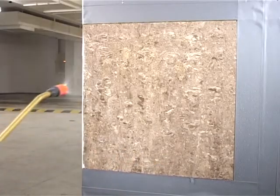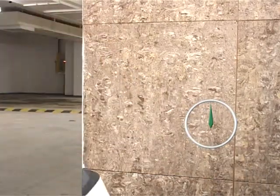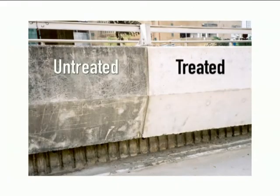Before applying Top Seal, it's worth testing a small area, as it can lead to a change in appearance of the stone or concrete. Evercrete Top Seal works particularly well as a final finish on concrete already treated with Evercrete DPS.